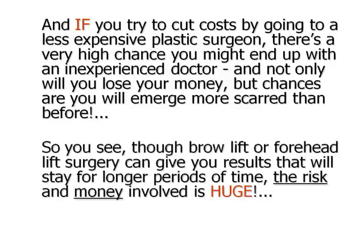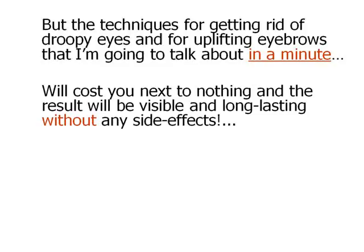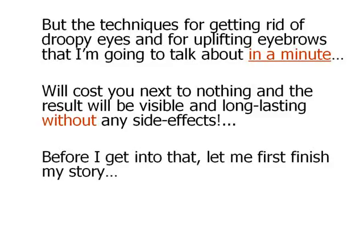So you see, though the brow lift or forehead lift surgery can give you results that stay for longer periods of time, the risk and the money involved is huge. But the techniques for getting rid of droopy eyes and for uplifting eyebrows that I'm going to talk about in just a minute are going to cost you next to nothing, and the result will be visible and long-lasting without any side effects. Now, I'm getting there, but first, let me finish my story before I get into that, okay?